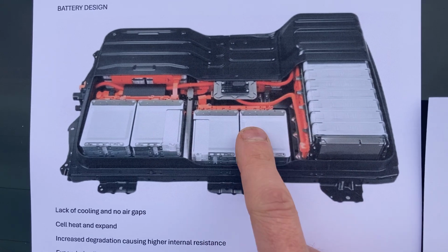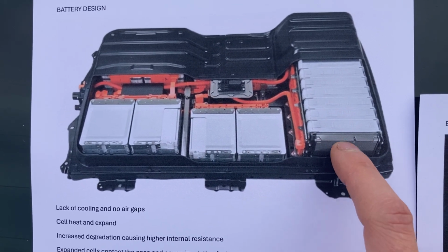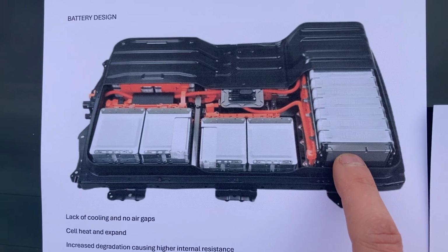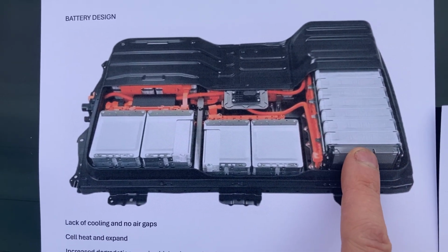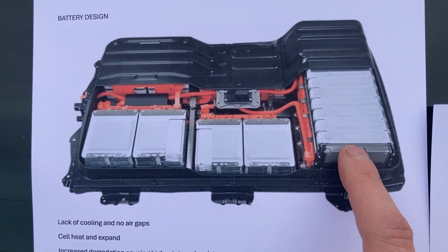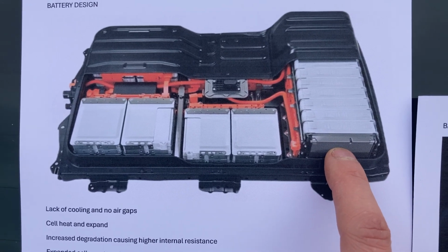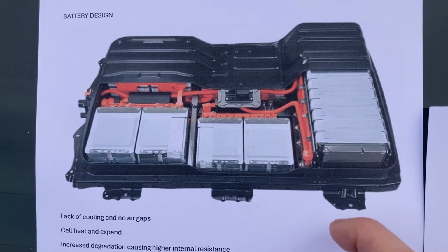All the batteries have little balance and sensing monitoring wires connected to this circuit board, the BMS, and that's checking the battery voltages and temperatures, stuff like that. And this can get pushed because these batteries are expanding. It's particularly this back one that suffers because you've got a lot in a line. It pushes this BMS out, and that BMS touches the case and it deforms this, and I've seen it. This is not theory, this is something I've seen multiple times inside Leaf batteries.